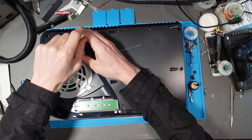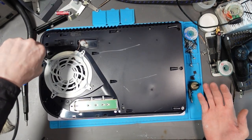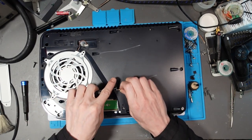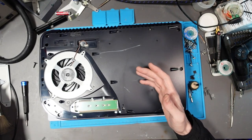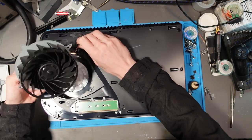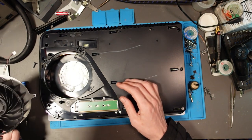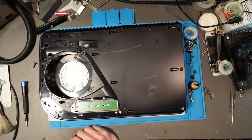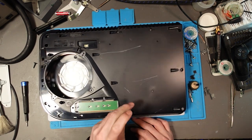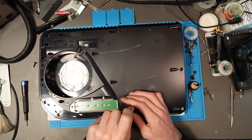The most common thing I'm coming across at the minute is a shorted capacitor on the APU side of the board, and it seems really, really common. There's a bank of four capacitors, and the third one across, that seems very, very clean. This has barely had any use. That is virtually dust free. That's scary to think, if I'm being honest, because if these are dying with that little use, not good, Sony, not good at all.